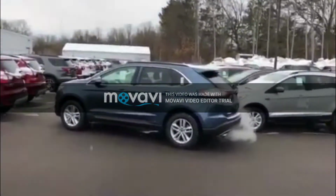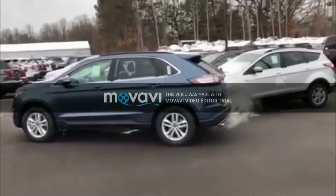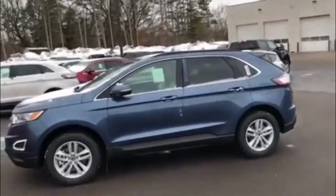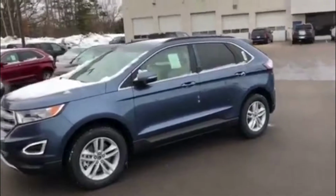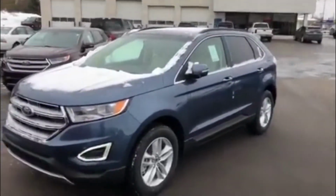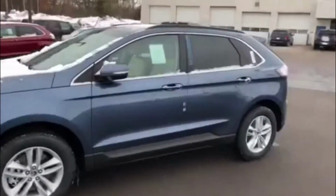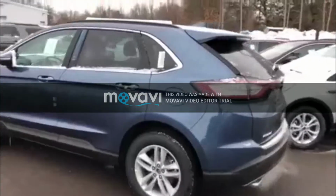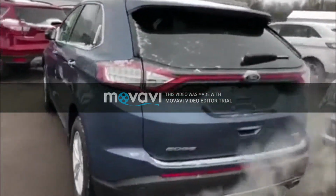Now we're going to talk about the Edge and the difference between an SEL and a Titanium. Here we have a brand new 2018 Ford Edge SEL in blue metallic. This has the dune leather interior. These are slightly larger than the Ford Escape. All of these do have push button start. These are a little larger than the Escape like I mentioned.